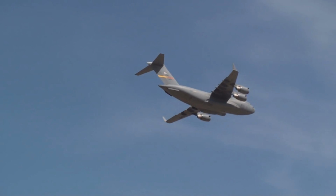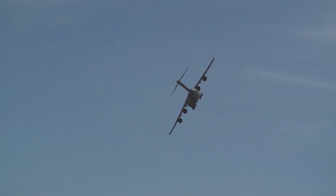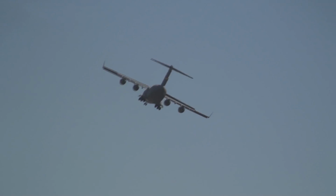He's waving to the crowd. Racks it back into a tight 60-degree bank turn for another teardrop maneuver to set up for slow flight. Call this a transformer turn. Take a look, the landing gear's coming out. The flaps are going to extend as we crank it around back in a 60-degree bank turn.